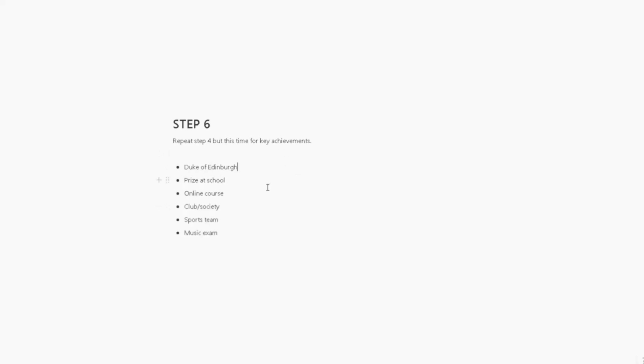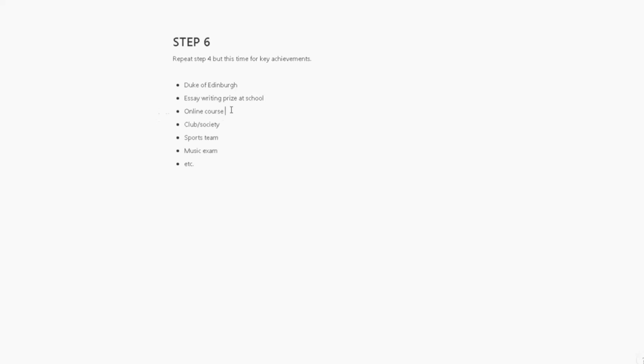So you can have Duke of Edinburgh, prize at school, online course, club society, sports team, music exam, stuff like that basically. So all we have to do is just make a list of the key achievements in categories such as these. For example, maybe you won the essay writing prize at school. Maybe you did an online course on marine engineering. Maybe you did your Silver Duke of Edinburgh. I go to my school's drama society or something. Maybe I'm in my school's football team. Grade 7 violin. So again, just making a list, not too difficult. Just have a look at all the things you do in school, outside of school, any extracurricular hobbies, extra learning you do, all that sort of thing, and just make a list.